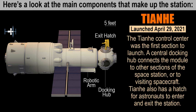Here's a look at the main components that make up the station. Tianhe. Launched April 29, 2021. The Tianhe Control Center was the first section to launch. A central docking hub connects the module to other sections of the space station, or to visiting spacecraft. Tianhe also has a hatch for astronauts to enter and exit the station.